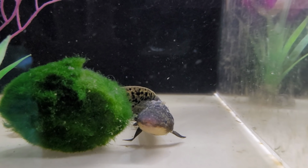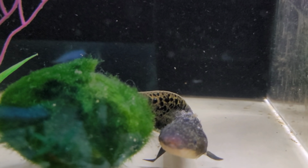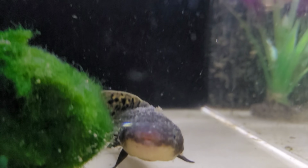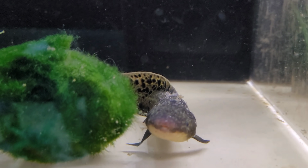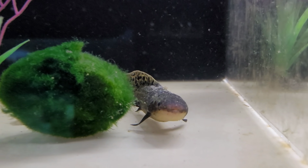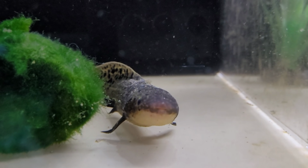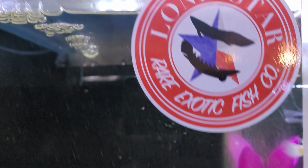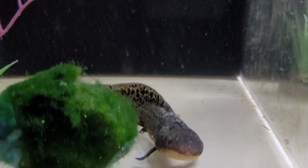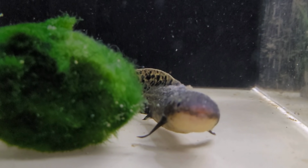This little Australian lungfish is having some insane growth on him. I've never grown one of these guys out from a baby, so this is definitely a neat experience. But this is Lone Star, our Australian lungfish. Of course, it came from Lone Star Rare Exotic Fish Co. He donated it to us, and this guy has been loved here ever since.